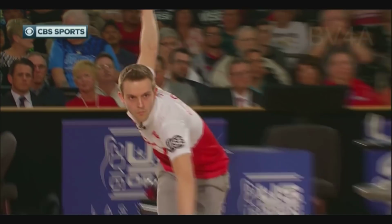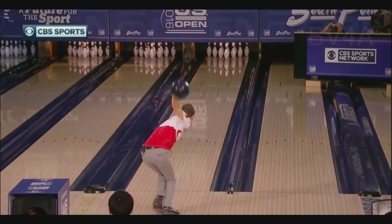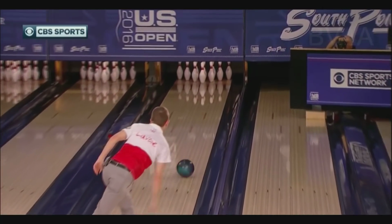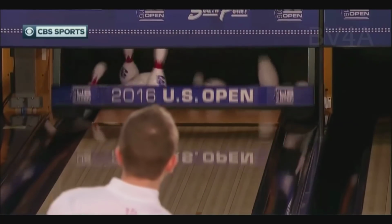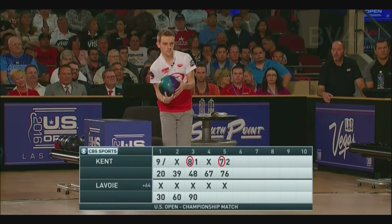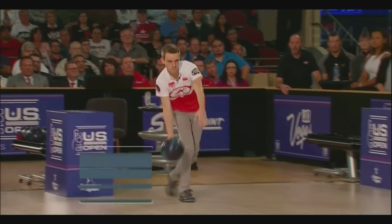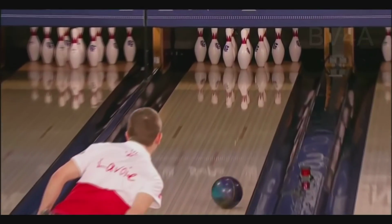Take a good look at the eyes of Francois Lavoie. This ball picks up the late roll, and no problem. Just another 5. That's 17 in a row. This is to go up by 74 pins. He's making a big statement. Front 6. What do you think?